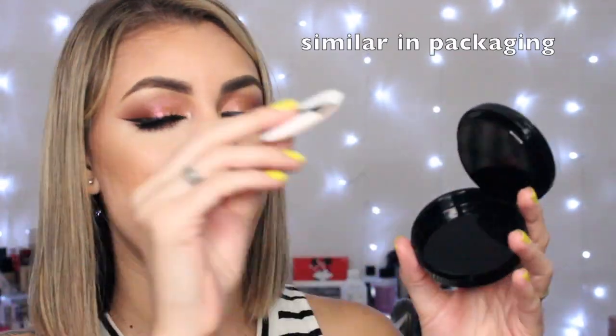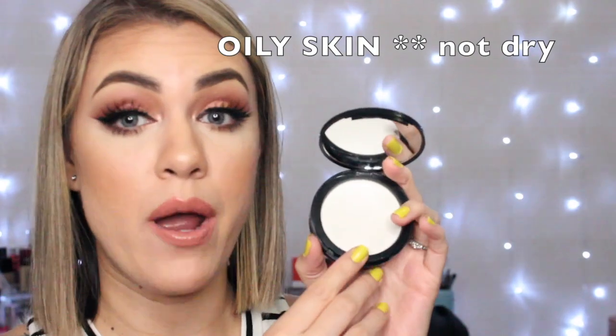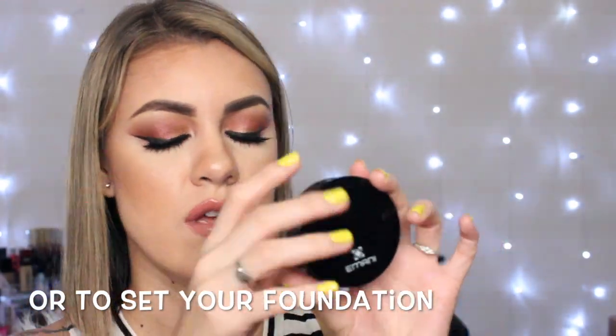It comes with a little powder puff in the bottom, and it's really good, especially if you guys have very oily skin or oily to combination. If you guys have very dry skin, you will probably really like this type of powder. All you gotta do is just have it in your purse. Whenever you get really oily, just dab it on your T-zone, and I think you guys will be good to go. So this was the third item that was sent to me from the brand.